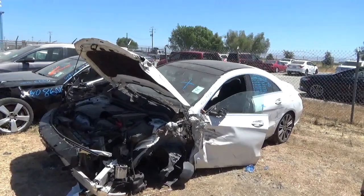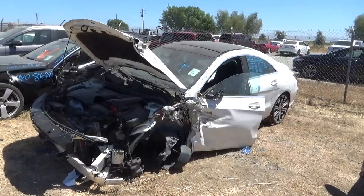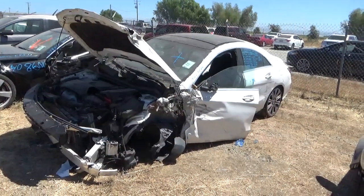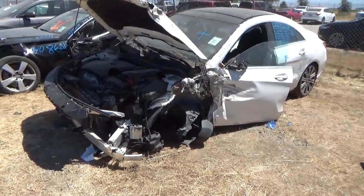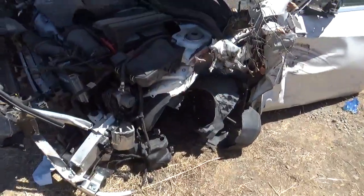Stock number 40737W, 2019 Mercedes-Benz CLA250. All front end is damaged on the driver's side.